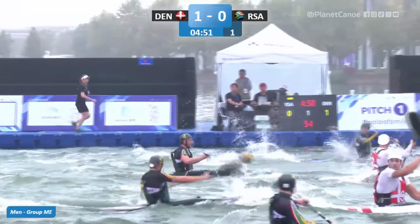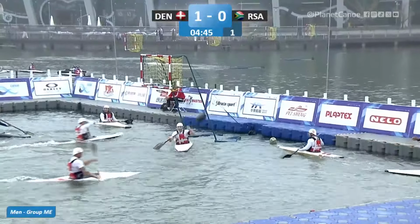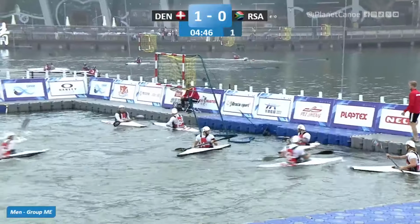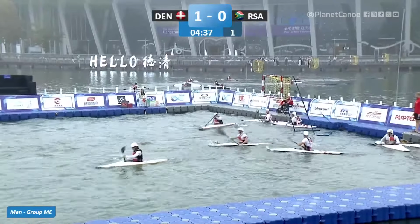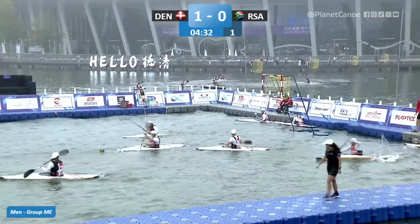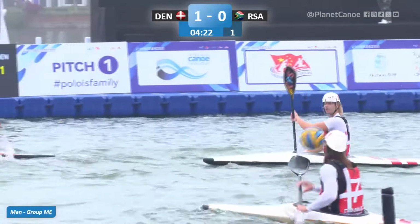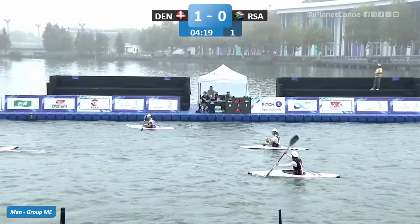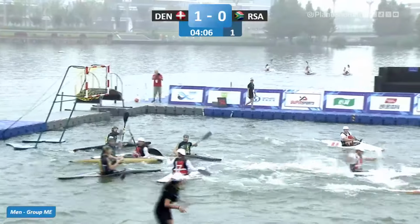South Africans on the break now. Far side is Marks. Marks found himself swiftly covered by Larsen. South Africans ready and raring to go. They've chosen to come all the way back to their own half and set up their 3-1. So yeah, to Iwersen. Great stop by Ruan Marks.